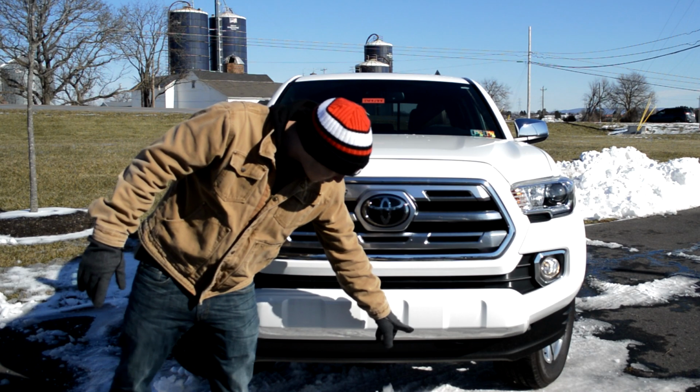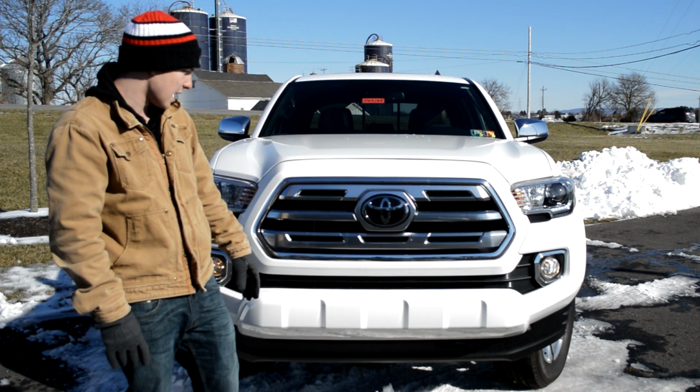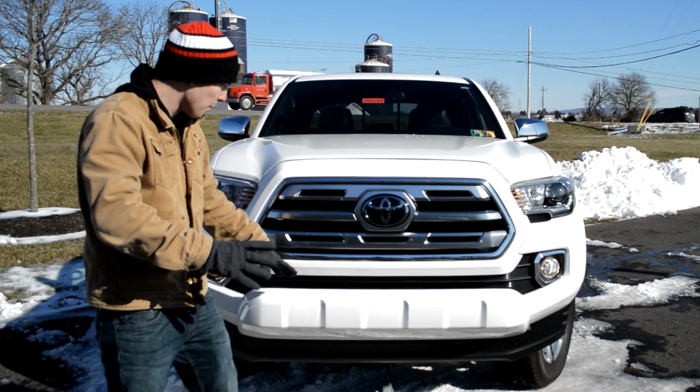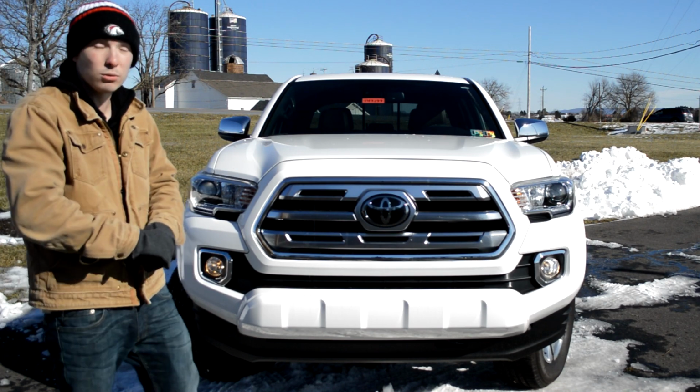You do have a tow hook down here, just a singular one, not a double like some of the other trucks have, but it is a really aggressive fascia. I really like it. This almost reminds me of the Toyota Land Cruiser with this chrome grille. I think it really looks good.